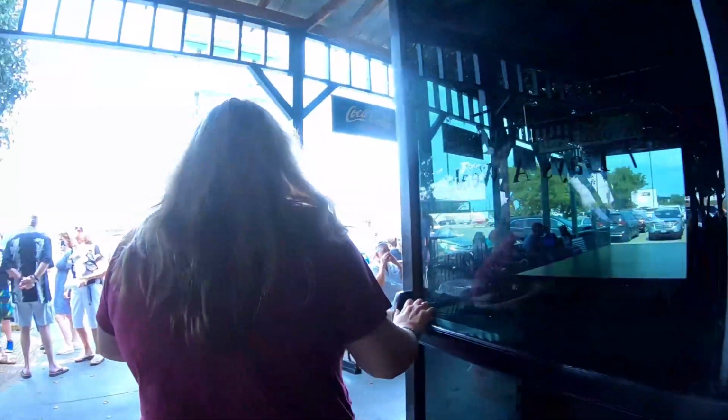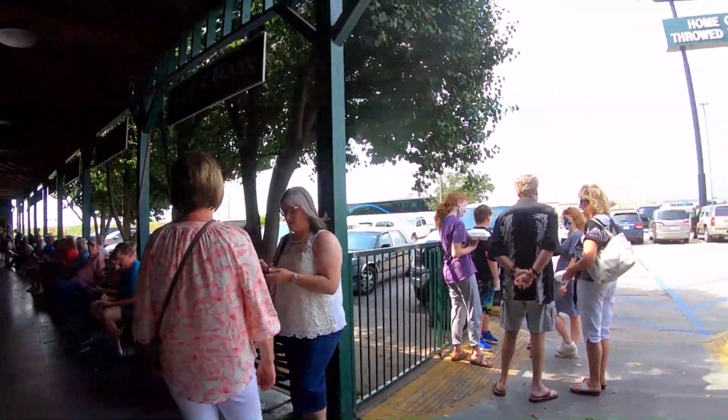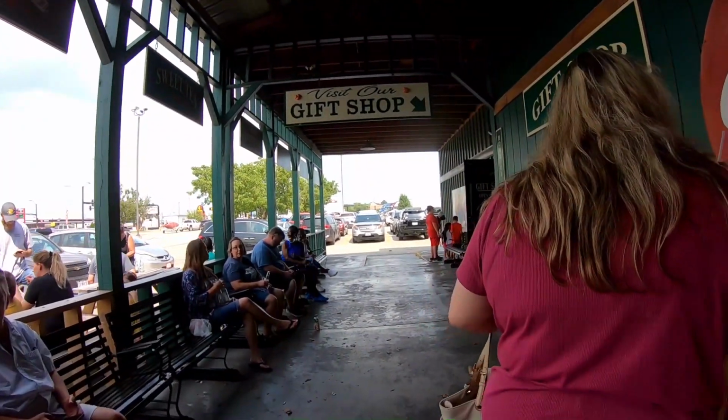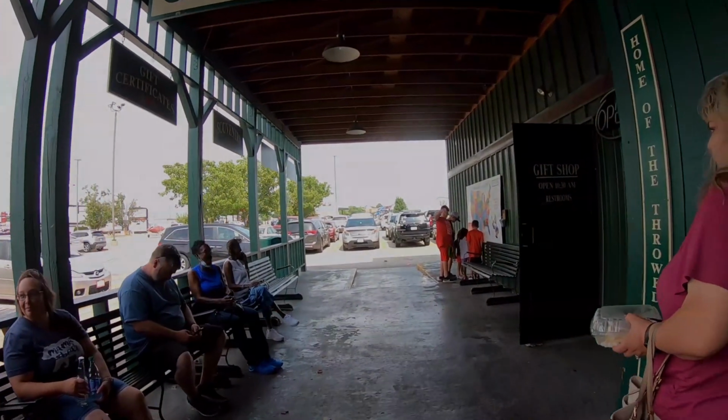Now let's see how many people are waiting in line now. Did we come at the right time? We sure did. If you ever have a chance to stop at Lamberts in Ozark, Missouri on Highway 65, do yourself a favor and stop by. I guarantee you're going to love the food.